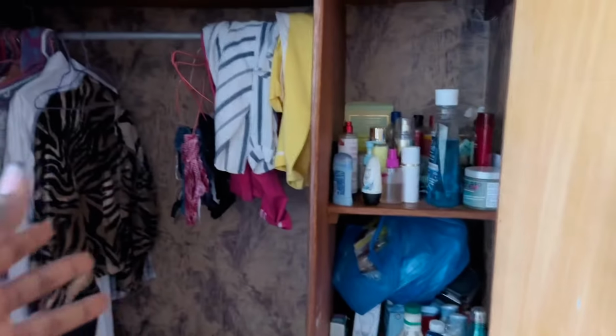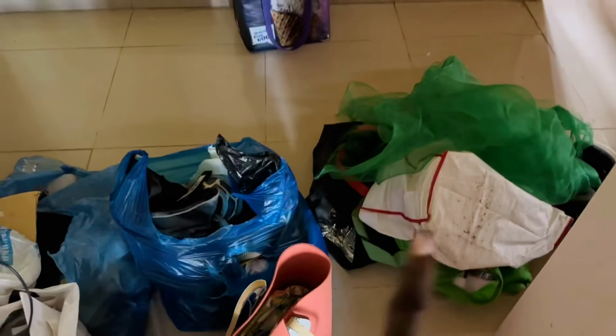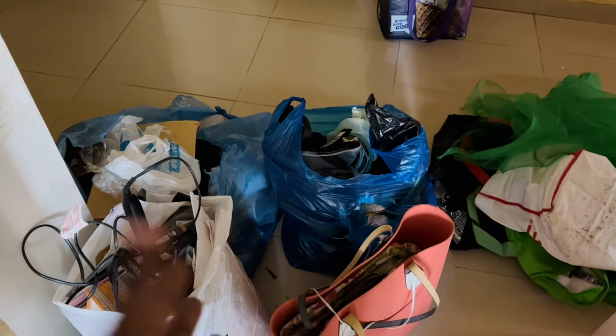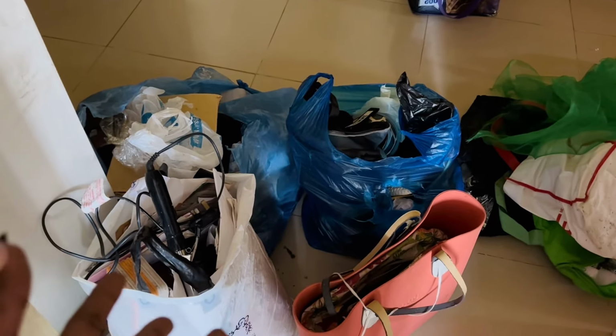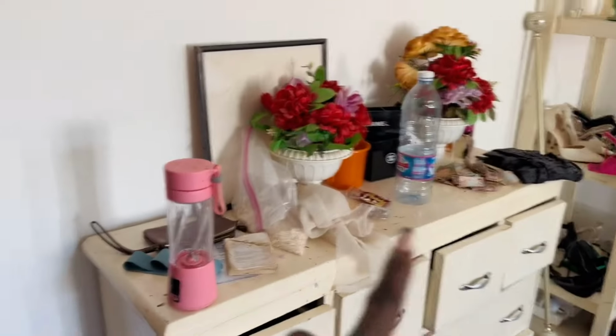I have more stuff piled up off the ground, as you guys can see. My bedroom is more spacious. I'm gonna get rid of a lot of things over there as well. This is what has been in my room, and I don't even use any of these things. Literally, all of them had to go. More is coming in. I have to get rid of more stuff. So yeah, let's get right into it, you guys.